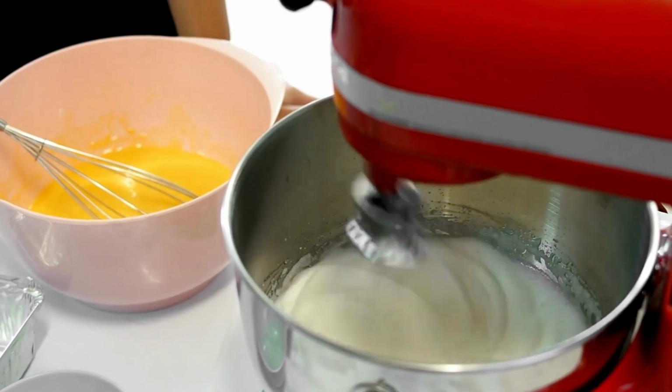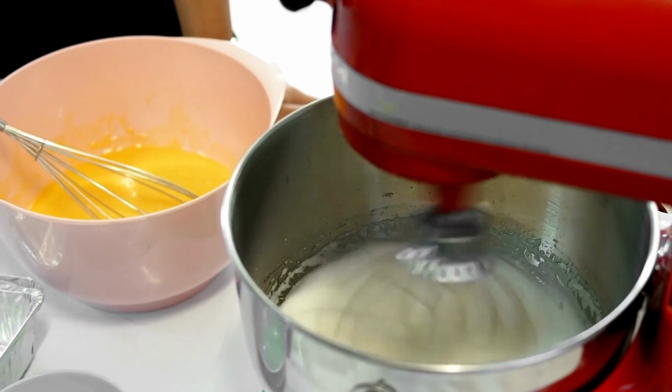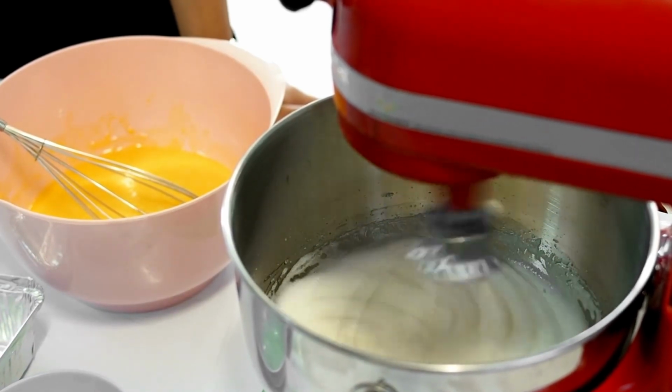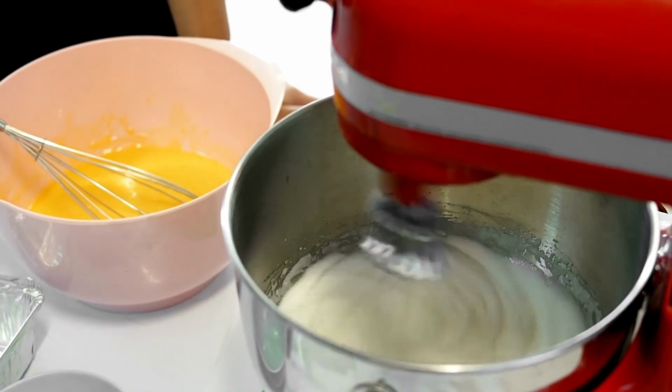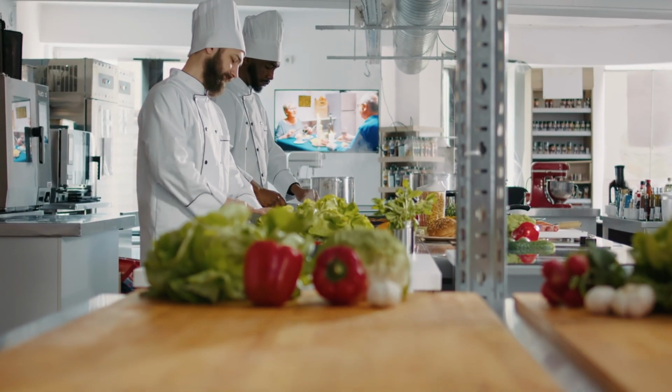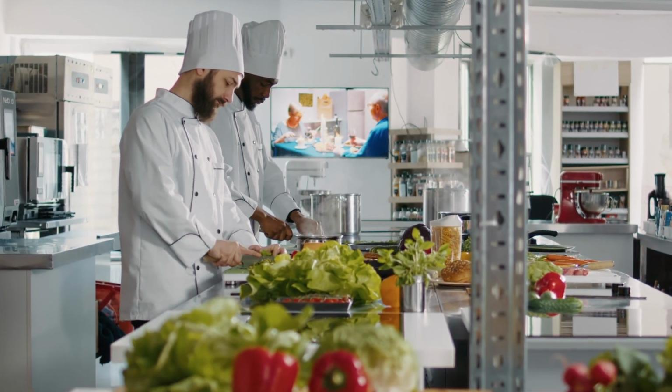When all the oil is added and the mayonnaise is thick, add in the rest of the lemon juice. Stop the blender for a minute to taste your mayonnaise. You may add salt and pepper according to your taste. Now that you've made your mayonnaise, set it aside for a minute while you prepare your coleslaw.